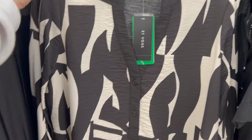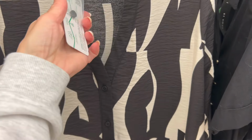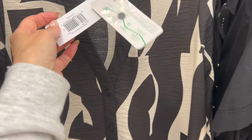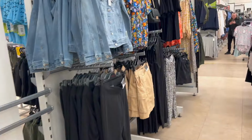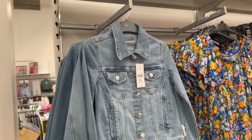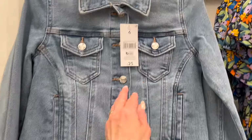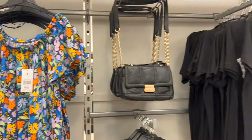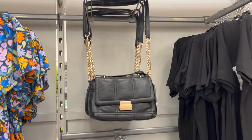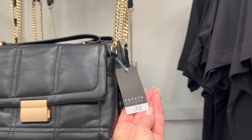Then they had this, I would say it was a smock style dress in this lovely black and cream pattern. And that was £20, so I didn't think that was a bad price. And then they had a nice denim jacket, £25. Everybody needs a denim jacket in their wardrobe, don't they? I love wearing mine in the spring, summer with dresses. Beautiful black handbag with gold detailing. I thought that was really nice. And that was only £15.